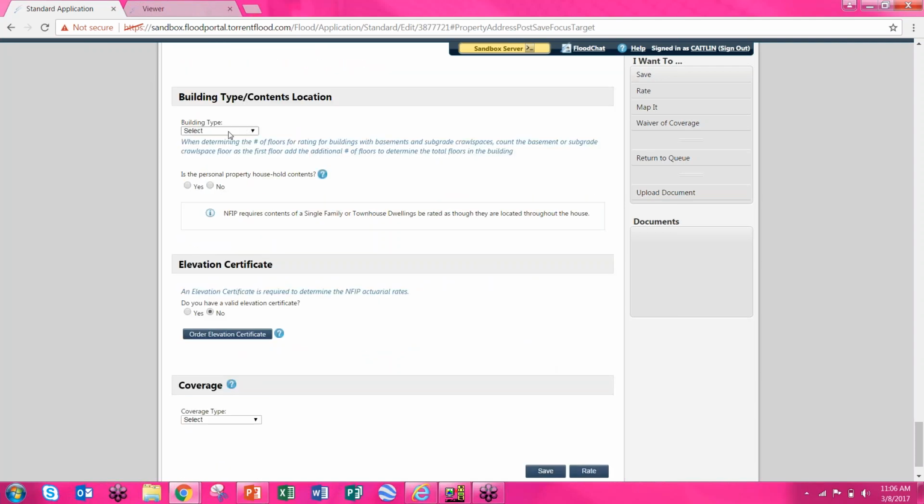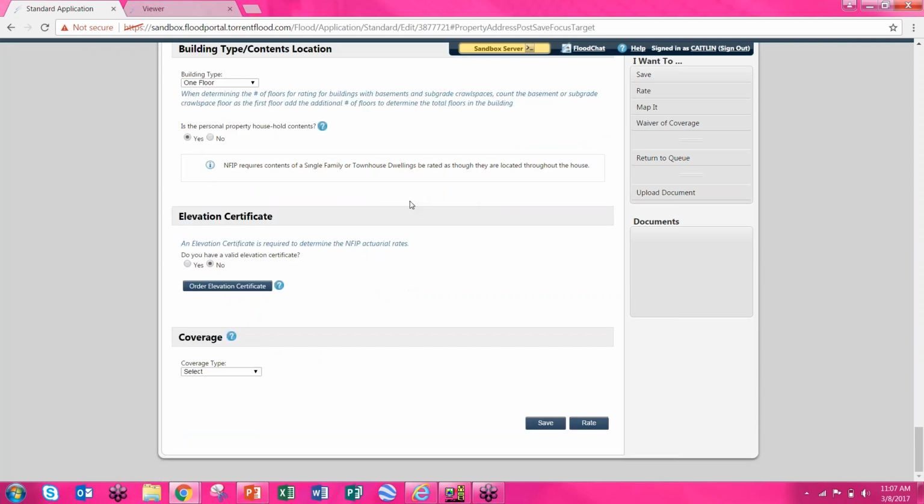And then the building type contents location. Okay, like I said, mine is 1 floor. However, this does describe where the contents location is, and we'll help you determine that, and we'll actually determine it automatically for you based on the information you put here. Mine is a one floor home, and the rest is the personal property household content. Yes, I have only personal content in there. There is not going to be any home office or anything in there, so that's where that is.